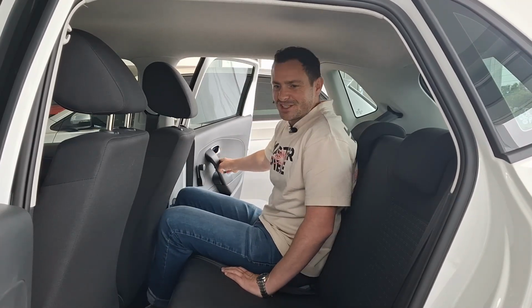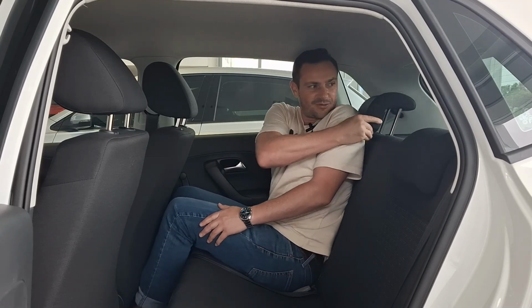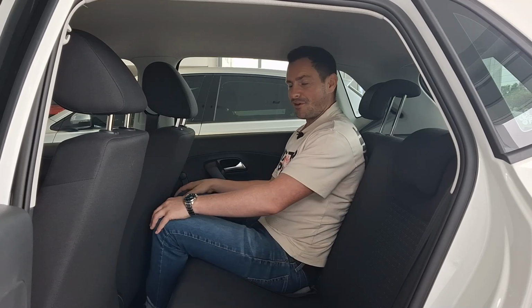You just gotta love the smell of a brand new car. Hey? It just smells amazing. Okay, so let's pop this up quickly. Guys, so this is your back seat in the Polo Vivo.